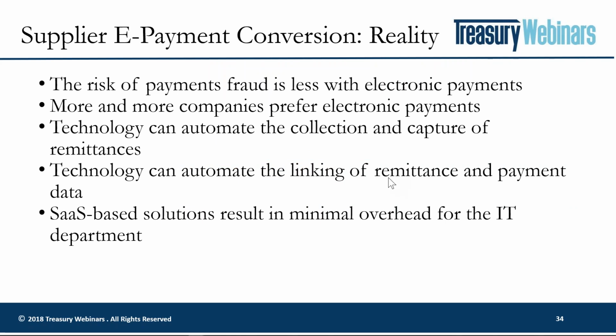So let's just look at what I call the reality versus what might be a myth. The risk of payments fraud is actually less with electronic payments, not more. More and more companies prefer electronic payments. Technology can automate the collection and capture of remittances. Along with that, it can automate the linking of the remittance and payment detail.